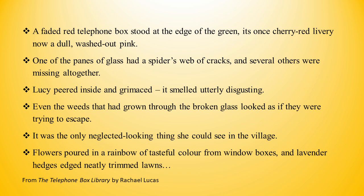In the second sentence, the subject is the panes of glass. We're not told Lucy saw the panes of glass, but we're told the panes of glass were like spiders' webs. Some of the panes of glass were missing. So the subject of the sentence is the panes of glass. The third sentence has Lucy as the subject. So we're brought back again to Lucy, just to remind us that it is Lucy that we're talking about, and we are looking at the scene through Lucy's eyes, and in this sentence, through Lucy's nose too.